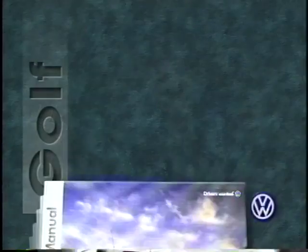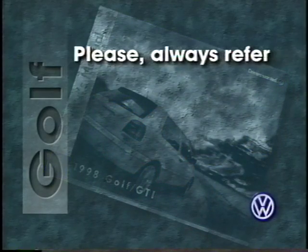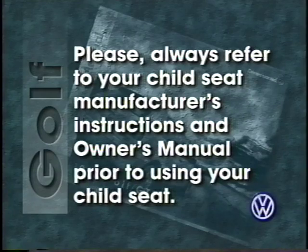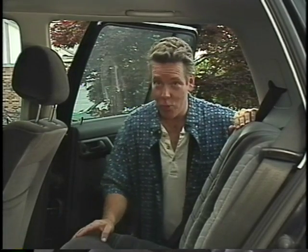The advantage of this system is that you don't have to add any extra devices to the rear outboard safety belts to get them to work with a child seat. Make sure you carefully read the manufacturer's instructions on your child seat, as well as the directions in your owner's manual. Both Golf and GTI four-door models also feature child protection rear door locks. They help keep your kids from inadvertently opening a door while you're driving.